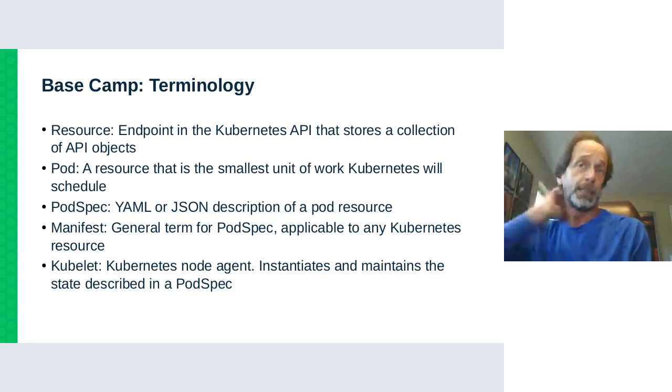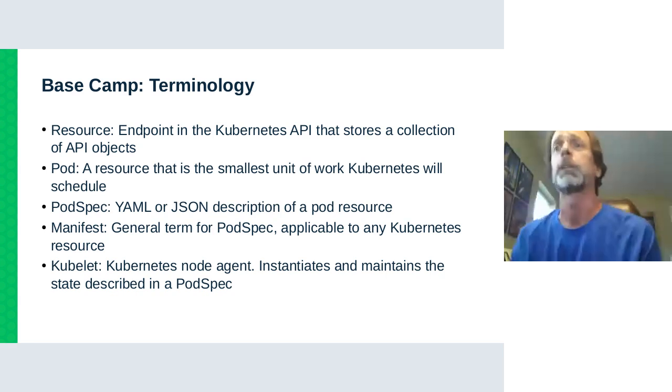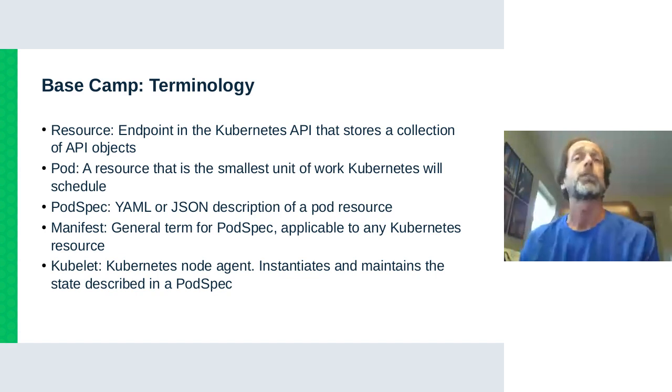And a kubelet is the Kubernetes node agent. Its primary purpose is to ensure that the containers described in a pod spec are running and healthy on a node.